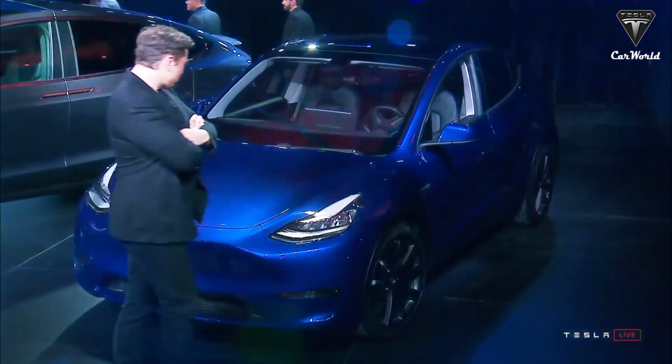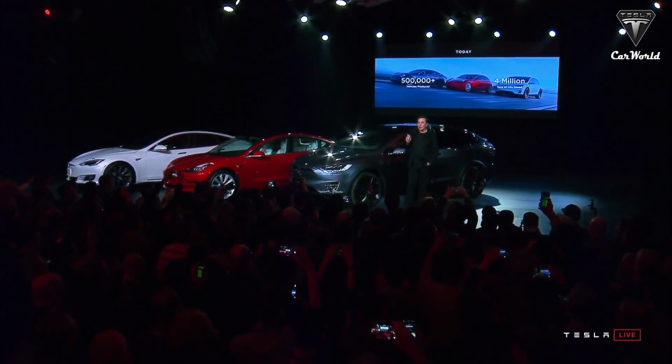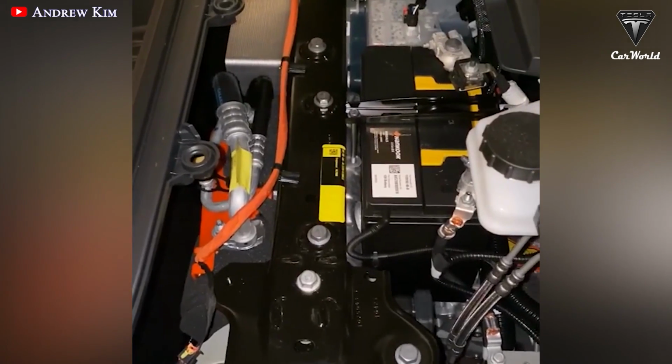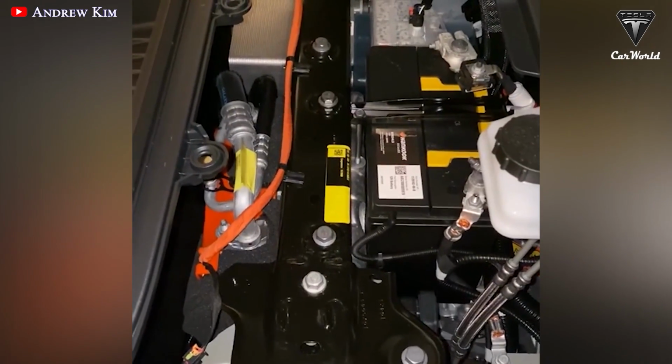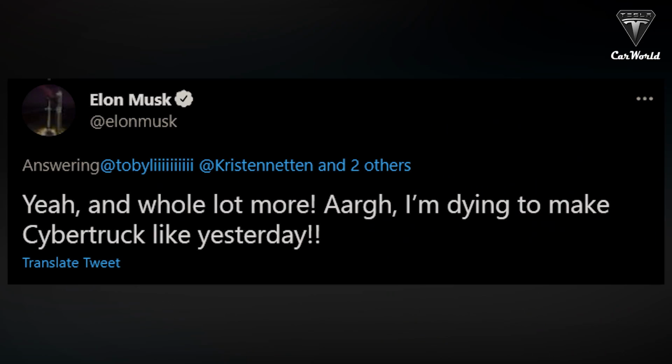But after plonking them first into the Model Y, Tesla has started equipping heat pumps on all its cars. It can be said that heat pumps are not a common feature of modern pickup trucks. However, Musk always wants his car to dominate the market by unique factors. In a tweet, someone asked him if Cybertruck would get a heat pump like the Model Y, to which he responded, "Yeah, and a whole lot more. I'm dying to make a Cybertruck like yesterday."